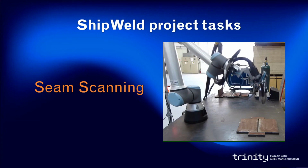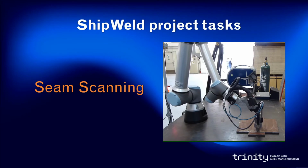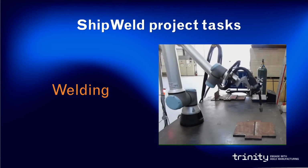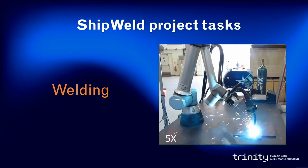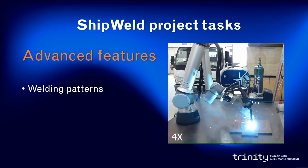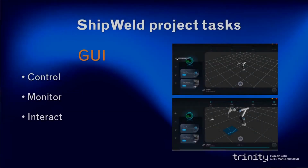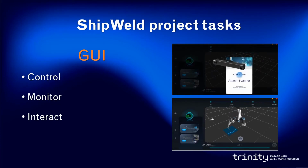During the next step, ShipWeld uses a laser seam scanner to precisely locate the welding seam chosen by the operator. Finally, ShipWeld generates a welding trajectory and performs the welding task. ShipWeld also supports advanced features such as weaving welding that are needed for high-quality welds. To orchestrate everything, a custom graphical user interface has been developed that allows the user to both control and monitor ShipWeld.